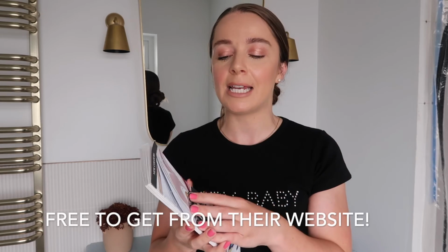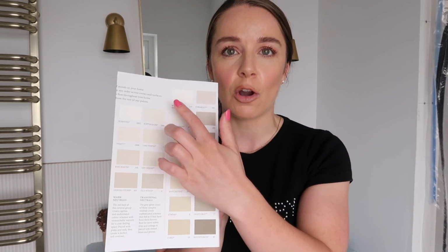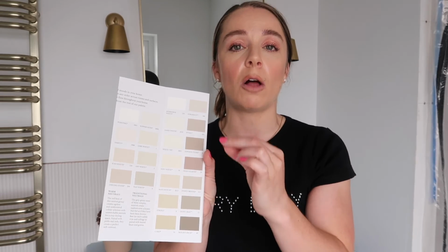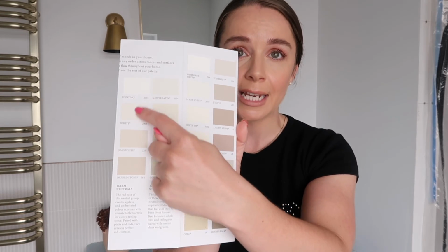Farrow and Ball colour chart, absolutely 100% recommend getting if you haven't already. There are so many whites to look at. It just gives you an indication of what colour undertones they have, and whatever their undertones are, they're all placed together for ease. So for example, warm neutrals, we mentioned Pointing, these all are red based neutrals, so you can really see how they feel in the space.